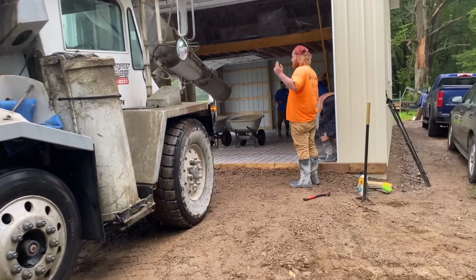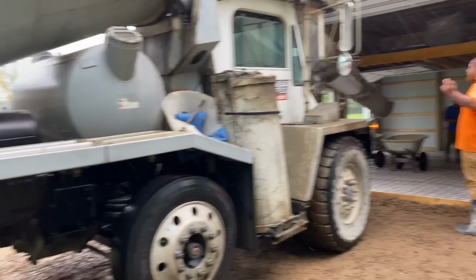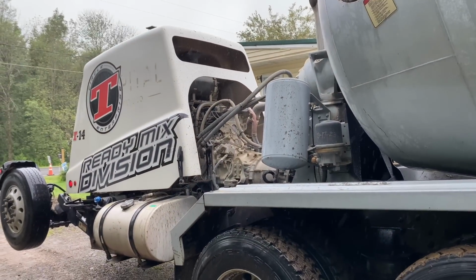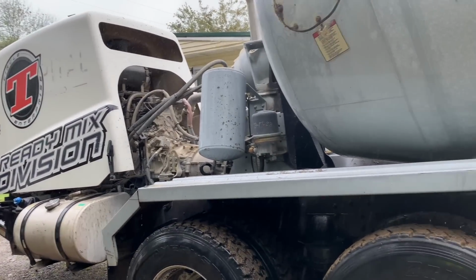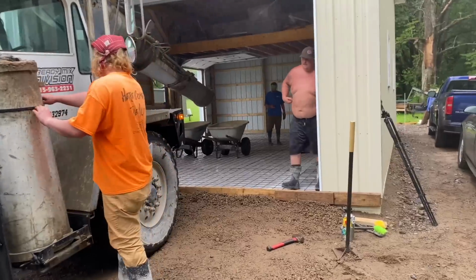Every time. We're gonna get his chutes. We usually do that. That thing sounds funny. That thing is sounding really weird today. That don't sound right. Hear that sound the truck's making? A little air leak or something?